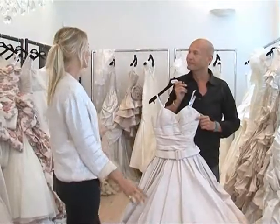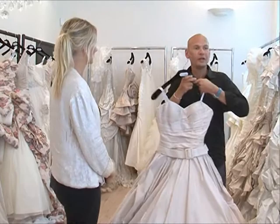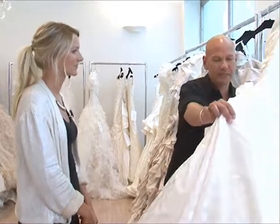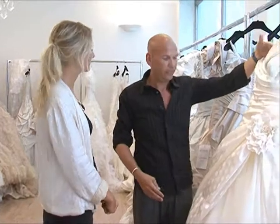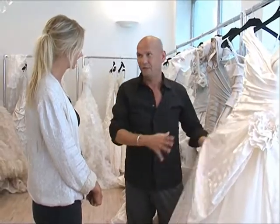Absolutely. And Ian, if a bride was looking for something that was perhaps ivory or a more simple shape, what dresses do you have in your collection that would suit that? We have a lot of simple, classic, elegant gowns. This one in particular has a very classic portrait neckline. We've used a spot jacquard for it, but it does come also in a plain version without spots.